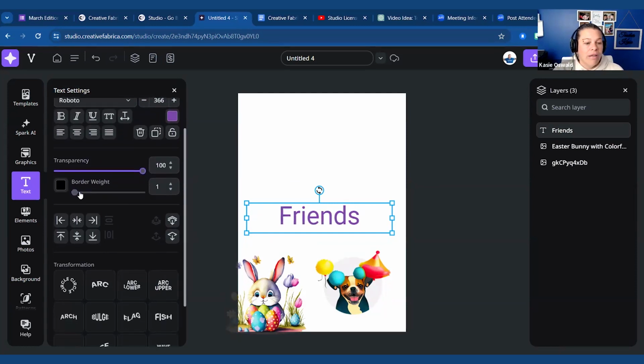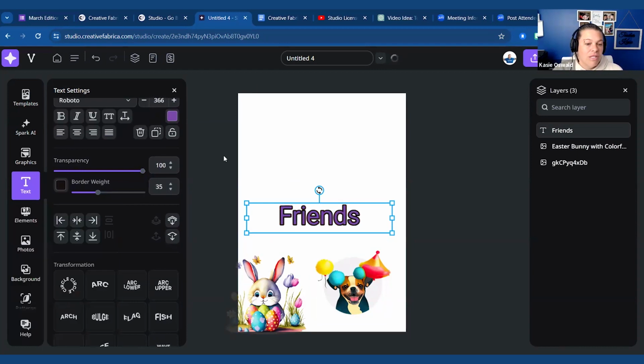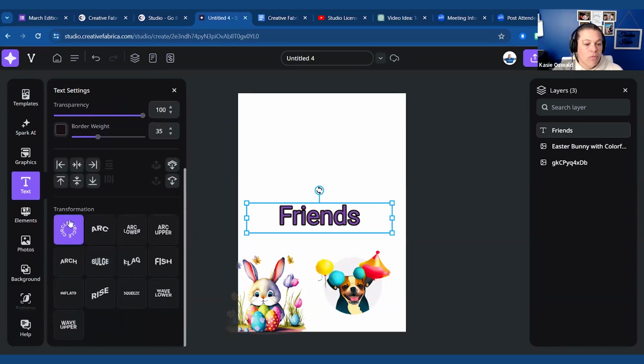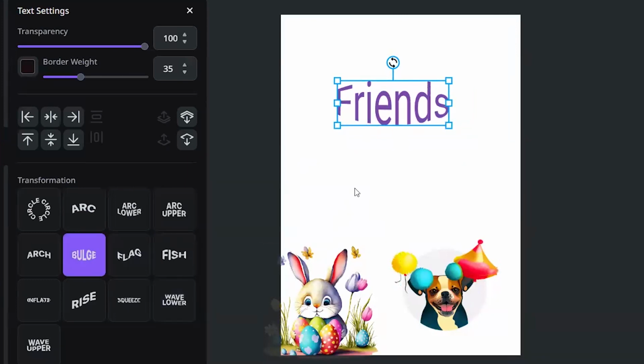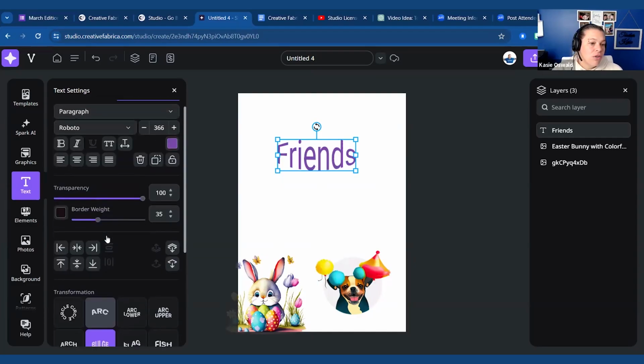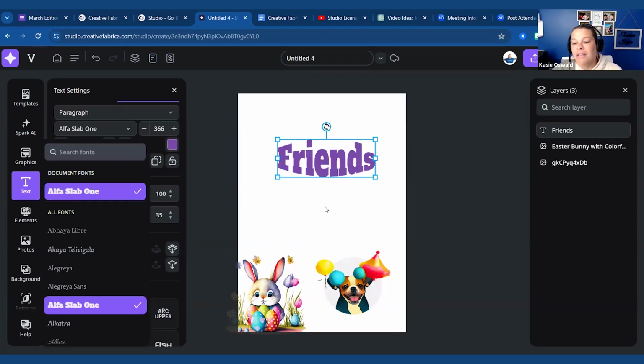The border weight, if you want to add a border, that's always fun. You can change the border colors. Ta-da! I actually like the black on that one. You can also come through, put circle or arc, just different ways to play around with it. Also, I'm sure you probably know up here, you can change the font, of course. So changing the font is really easy.